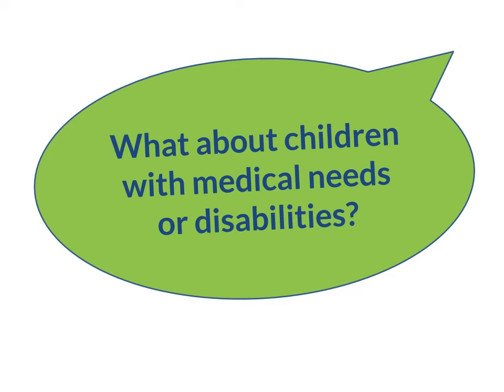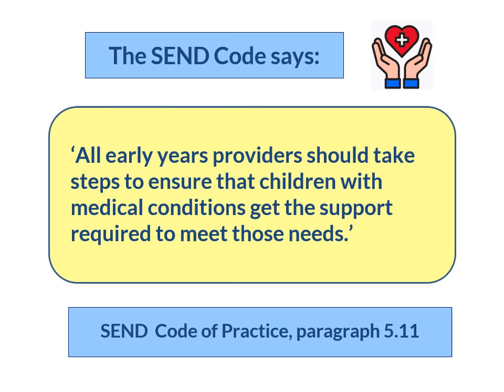Now, many children with SEN may also have medical needs or a disability, so it's important to consider how support might be put in place for them. When it comes to medical needs, the SEN code is clear that all early year providers should take steps to ensure that children with medical conditions get the support required to meet those needs.